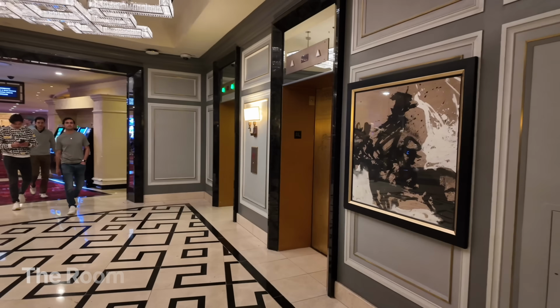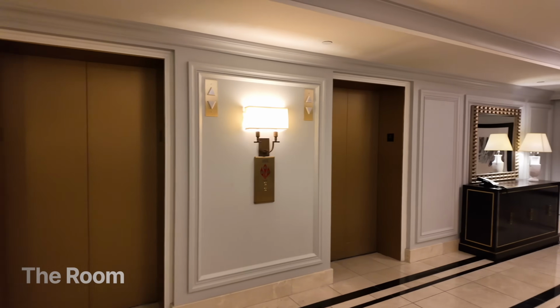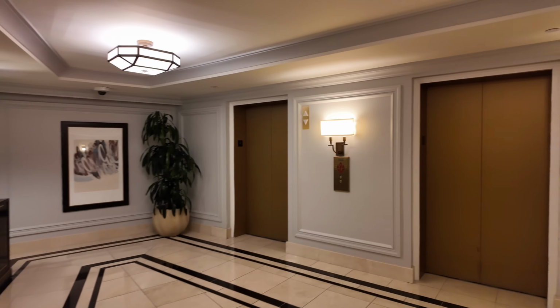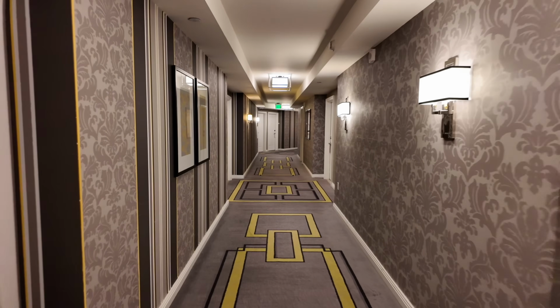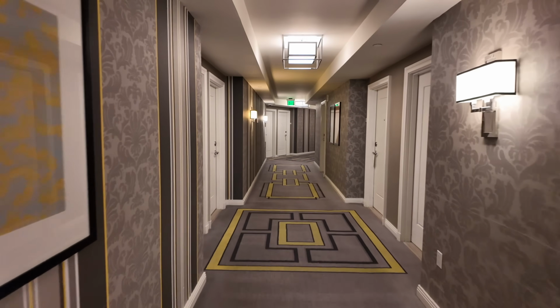I stayed in the Julius Tower. This is a huge hotel with 6 towers and almost 4,000 rooms and suites. The hallways and elevators were clean, but you could still see the age of the hotel. I booked the cheapest room I could find. It was $85, and after resort fees and taxes, I ended up paying $158.